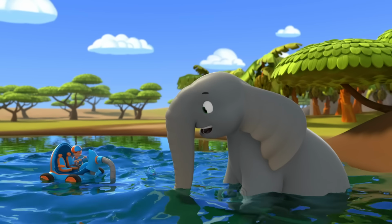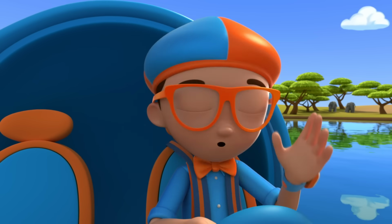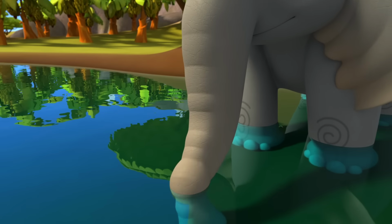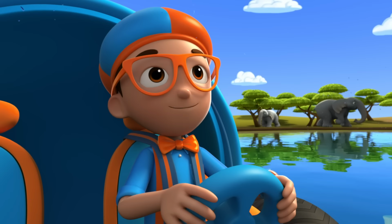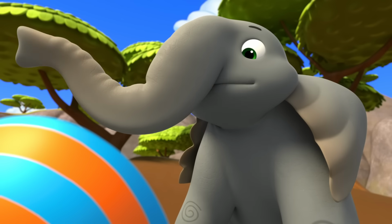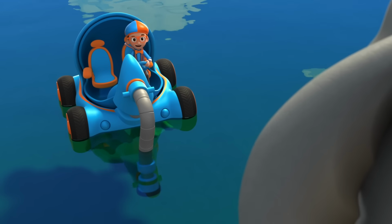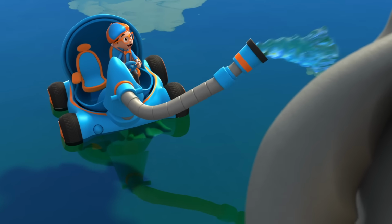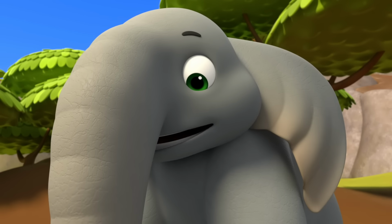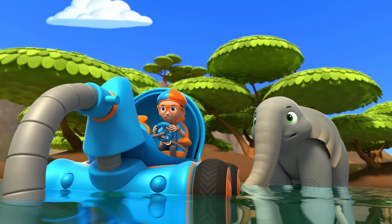Yeah! Hey, it's me, Blippi, and that's Debo. Hey, we were wondering, what do elephants use their trunks for? Hi, Blippi and Debo. I'm Tempo. We elephants use our trunks to help cool down by sucking up water and spraying it on our body. Like this? Let's go down the slide again. Race you to the show! You're on!